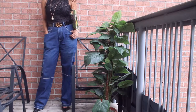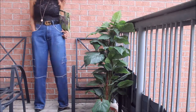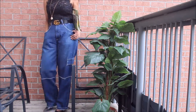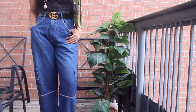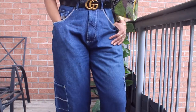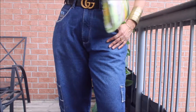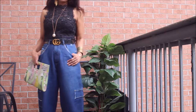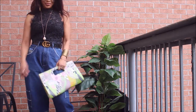This second evening look is more for the bar scene, and I love this top. This is a top I got from Zara a couple seasons ago, and I got it in two different colors. I haven't stopped wearing it since. They are excellent summer pieces. And really, really works well for an evening out. And I'm pairing it with my Gucci belt. And of course, you guys know that, yes, the top is 100% nylon because it's lace, unfortunately.